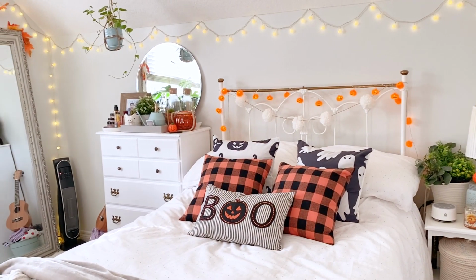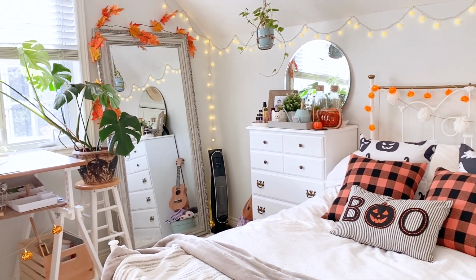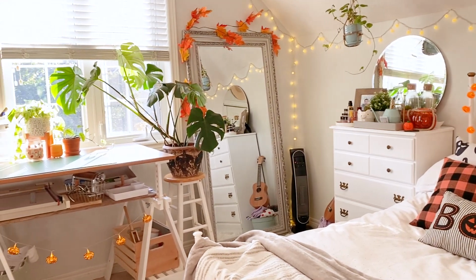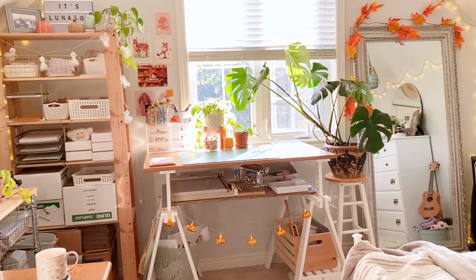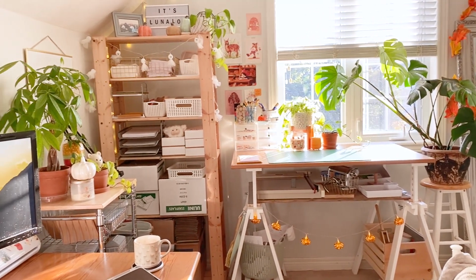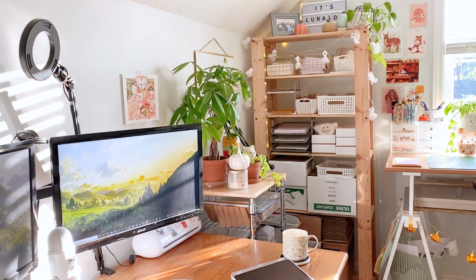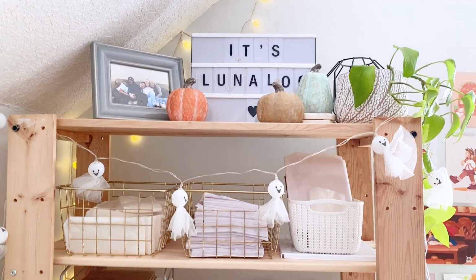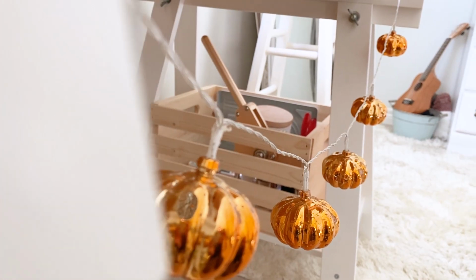I'm obsessed with the pillows. Those were from Shein. They were so cheap. And yeah, everything else is looking really cute, and I'm really so excited. I think everything turned out so good, and I've been working in my studio for a while now with the decorations up, and it just makes me so happy. I love having the little jack-o'-lantern lights on. It just makes me happy.